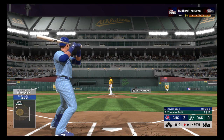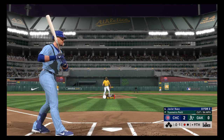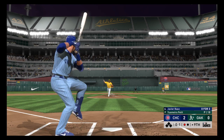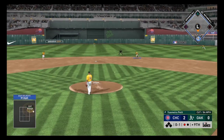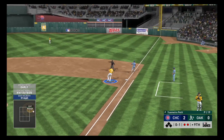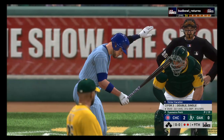So stepping in, Javier Baez. He's hitless in three at-bats to this point. First offering on its way. Bases are empty, one man out. Is put in play to the right side of the infield. Fielded cleanly. And the off-balance throw beats him at first, and that's a tough play.